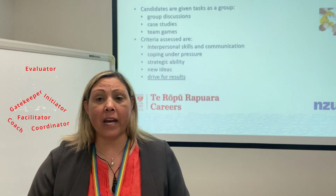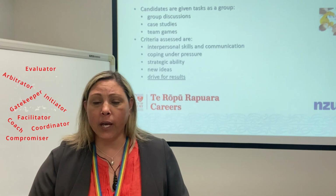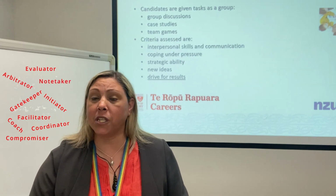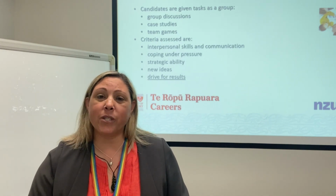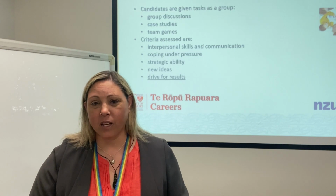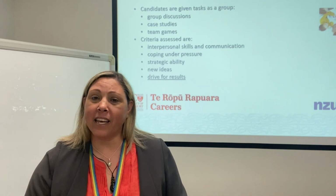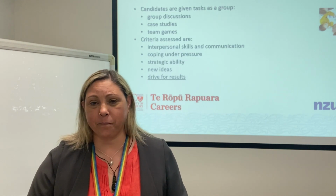So don't feel that you have to take on a role that you're not comfortable with. Find a role that works for you and enables you to make a contribution to the group. You might have to take turns at being the leader, so consider what your leadership style might be and play to that strength. To do well in group exercises, get involved and contribute as much as you can to help the group get the task done.